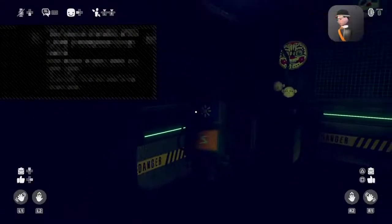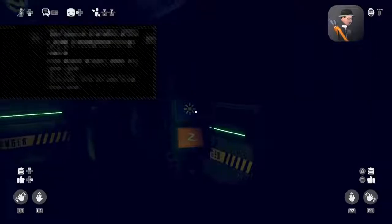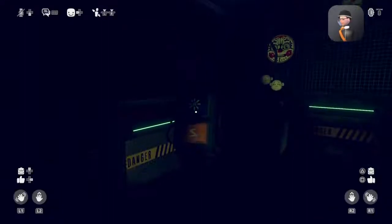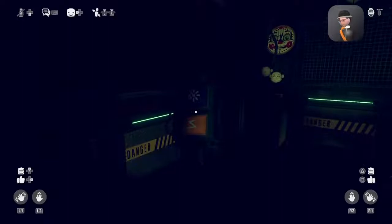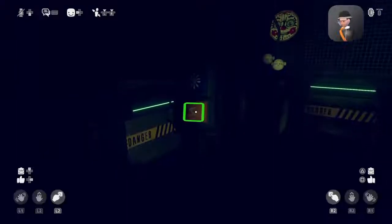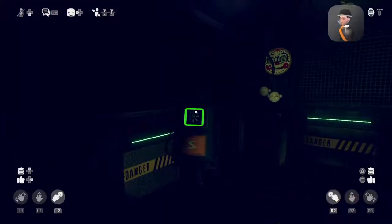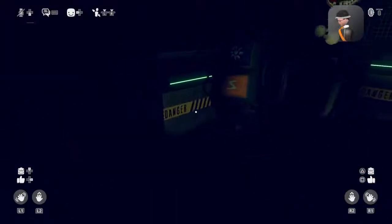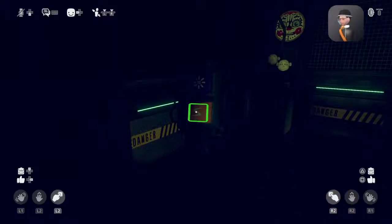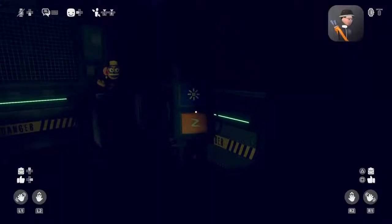Okay, let's start with your nightly chores. You should check on Ballora and make sure she's on her stage, but whatever. Huh. I guess Ballora has better things to do. Let's zap her. That should be fun. Let's check on Funtime Foxy. Make sure he's ready for showtime tomorrow. Great.